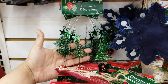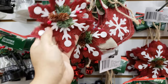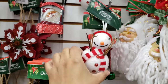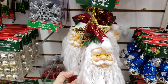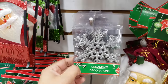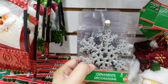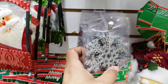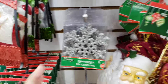You're going to get two here. A little snowflake and a stocking. Little snowman guy. And Santa. This one's a little different. It kind of looks like a little braid from far away. Oh, look, they have this here. You get five. Now, in Hobby Lobby, they do have something like this, but it's going to cost you more. So you get five for a dollar. They have silver, and I see a red one.